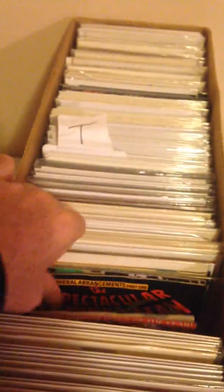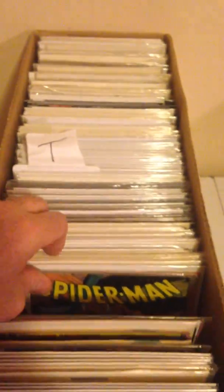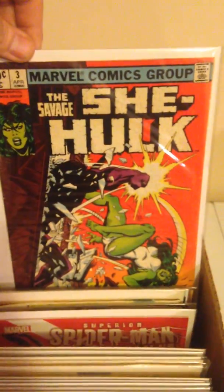We're not even halfway through this one yet. Some more Vulture. Scarlet Spider. The clone saga that we all love so dearly. It really made the 90s such a special time.